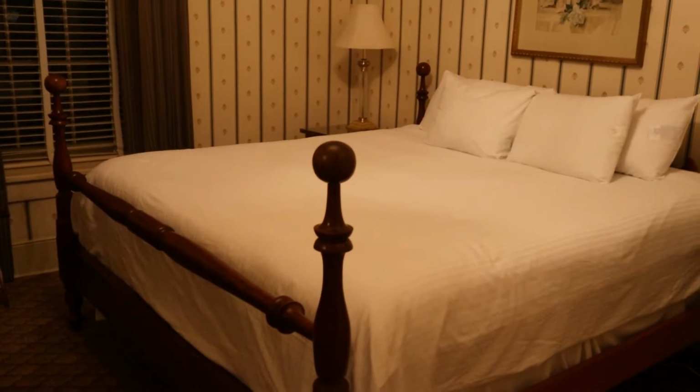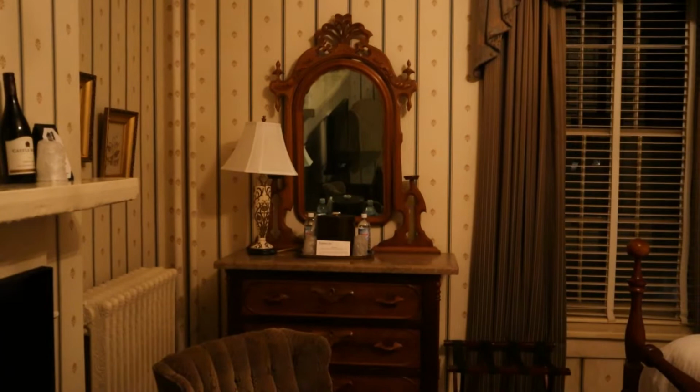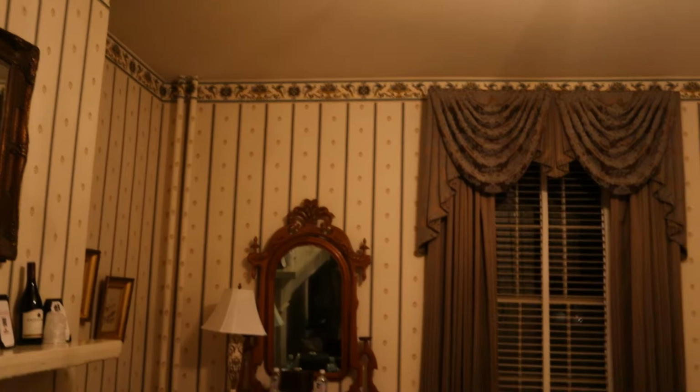A nice wooden frame bed with a little chandelier at the top, a nice chest mirror, a nice fireplace mantel, and a nice TV to watch what you want to watch. And I just love this old style closet. I'm just going to open up the closet door here. And as we open up these doors, I got an iron and an ironing board down here.